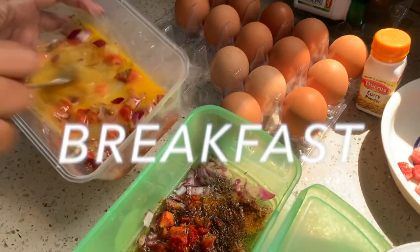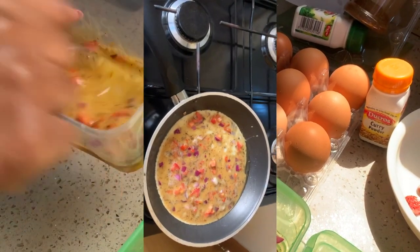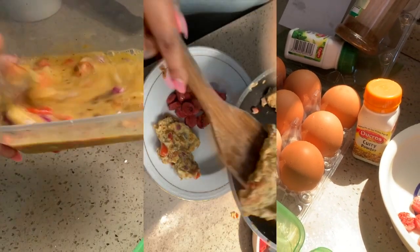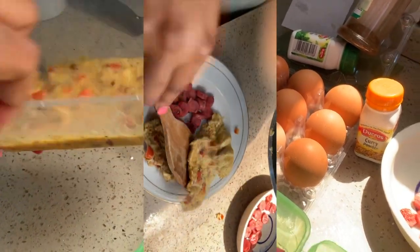So guys, a big part of our morning routine is our breakfast. We always make sure to have some eggs. As you guys know, eggs have a lot of protein, but besides that, they have vitamin A and vitamin E. So we have eggs every single morning with a side of sausage.